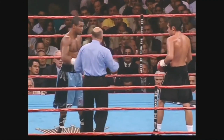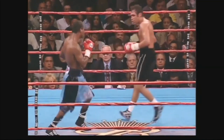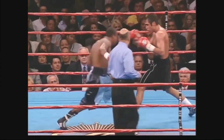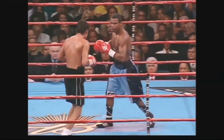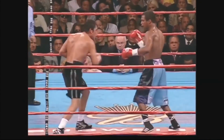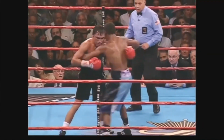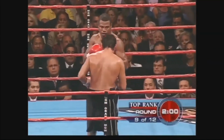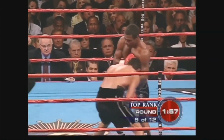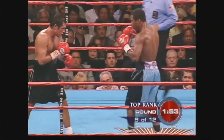Again, head clash. Oh, it's a beautifully timed countering left hook from De La Hoya this time. Better from Mosely that time. Oh, and a body shot was a fierce right hand. On the back foot a little bit more now. I think that body shot's hurt him. Yeah, he's trying to dig them in. He's looking for the solid body shots.